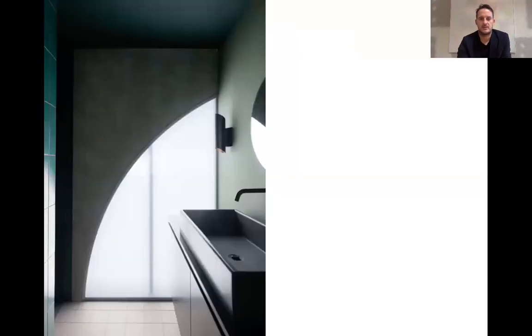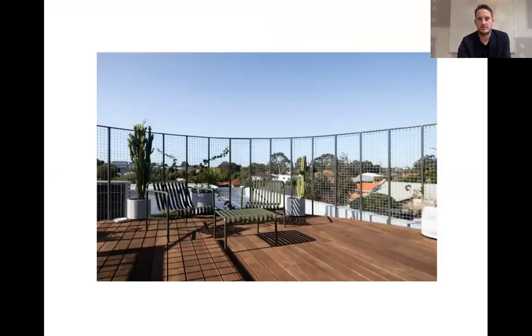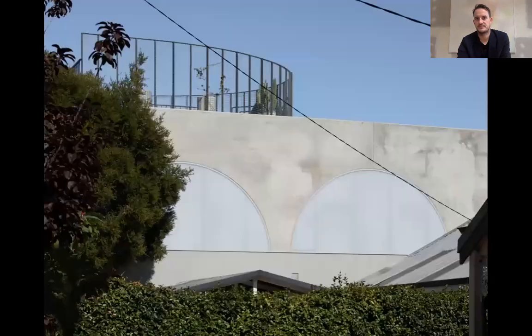Master bathroom, the ensuite. Again, you get these little quadrants where the internal layout, the internal program starts to impact on the structural system. And then the kids' bathroom, doing the same thing again. Half of that bathroom is tiled and half is the polycarbonate, and up onto the roof deck. And that's the house. Small but punchy.